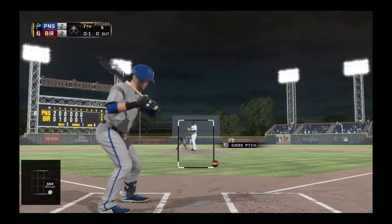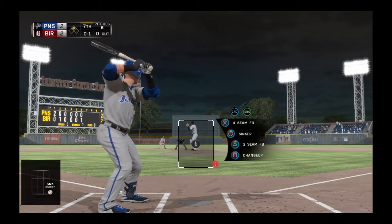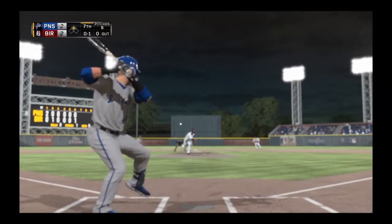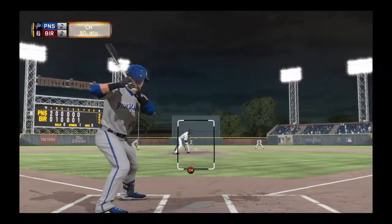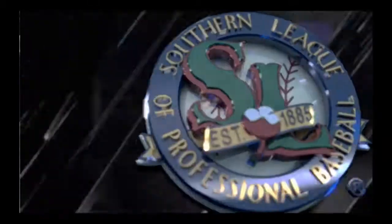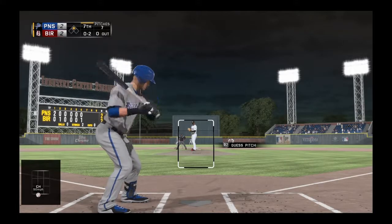And the runner will get back standing. Hoping to keep it tied. Here it comes. Oh, and you talk about a pitcher getting the benefit of the doubt. That's low, but called a strike anyway. 0-2 now. Two good pitches so far, both of them right at the knees.